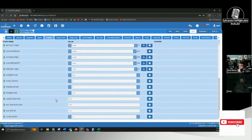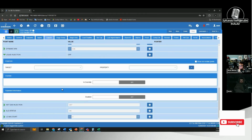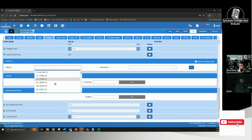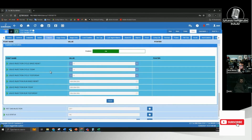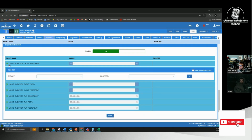You said you've had luck here? There you go. Liquid injection. This is where we would tie it right to the output in order to make that run, and then expanded information. I didn't know this existed until a couple days ago. Liquid injection: you can actually see how many cycles it has today. So you could take this and put it into a counter, like an analog memory, just to see if it's cycling more than what it typically does, right?